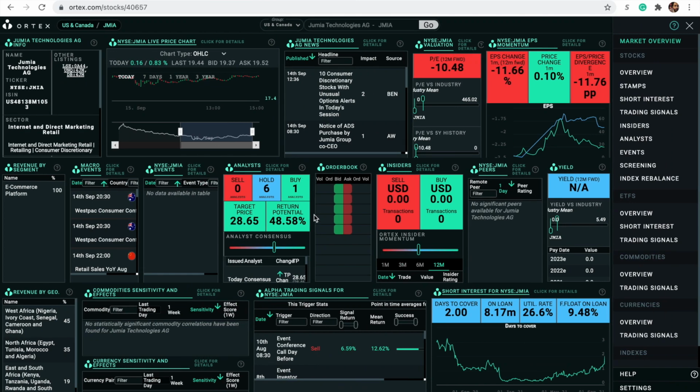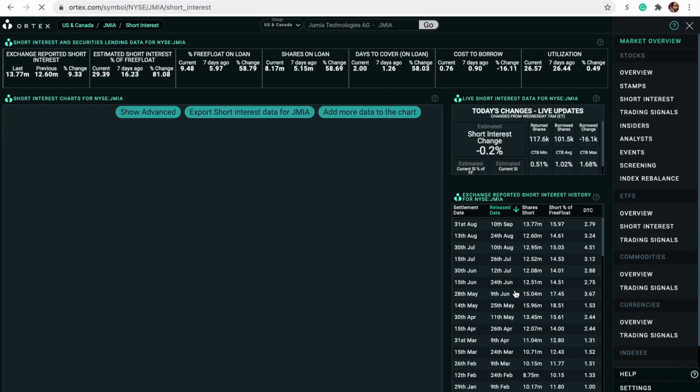Now, on the analyst side of things, not many buy recommendations coming in, mostly holds, but still closer to a $30 price target there, so almost a 50% return potential, as you can see. It looks like Ortex has not registered this buy yet from the insiders, but so it goes.